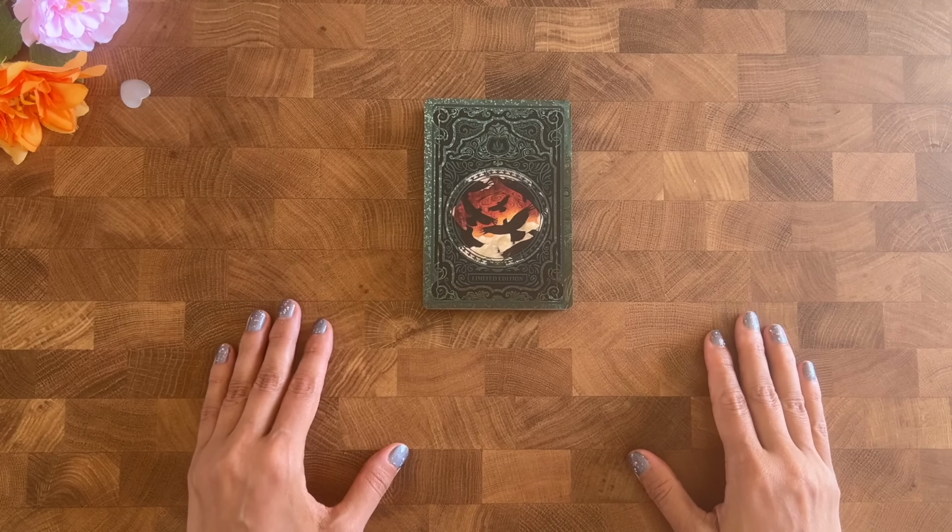Let's now take a look at your oracle cards and see what your answer is. I'll try to do your reading energetically. I'll only mention the specific details in case I see them, but in readings like that, I like to read the energy and not get too specific. In that way, you're able to listen and hear your answer.